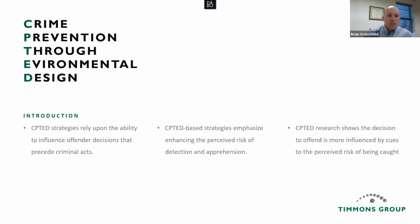CPTED strategies really rely on the ability to influence offender decisions that precede criminal acts. So versus building a big wall or big fence around something to say, I want to keep the criminals out, we want to build an environment that in the criminal's mind they perceive an increased risk of getting caught versus the risk of the punishment that may come after that.